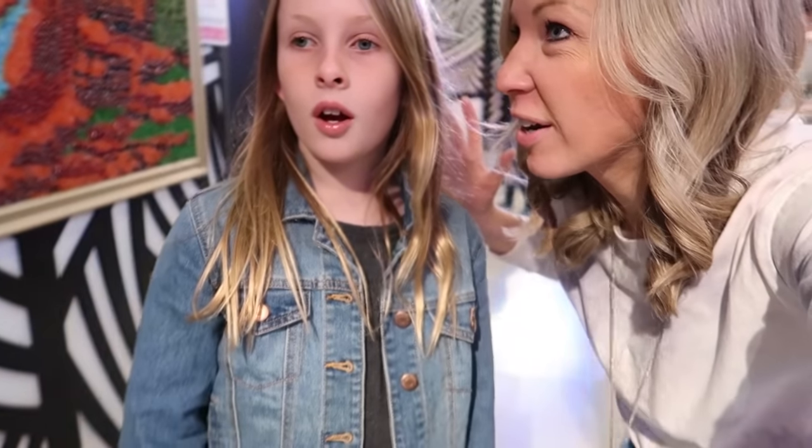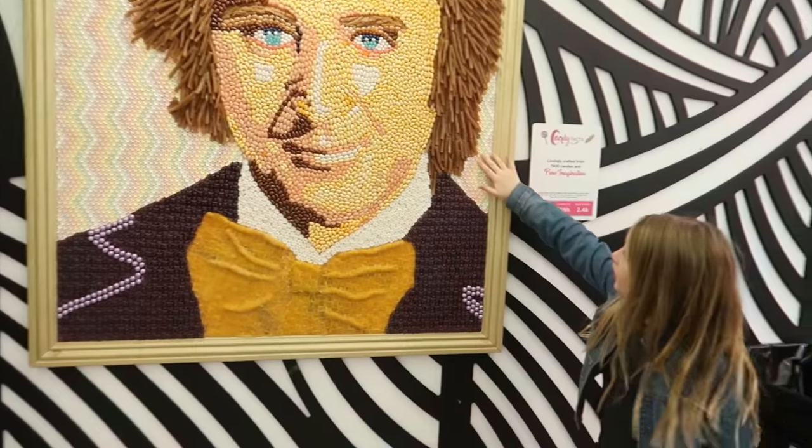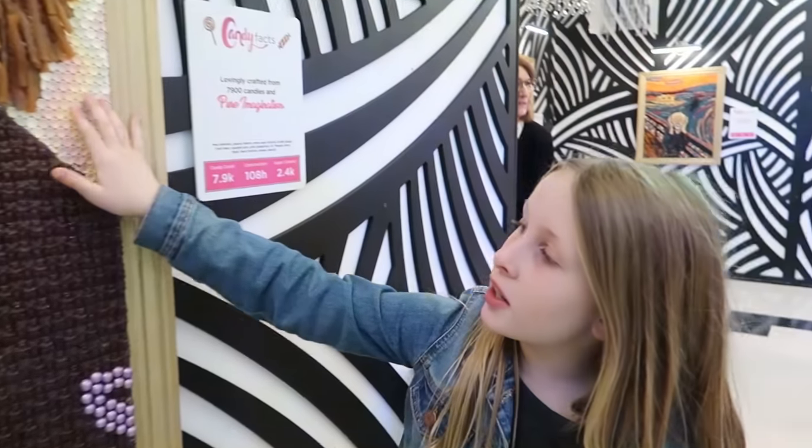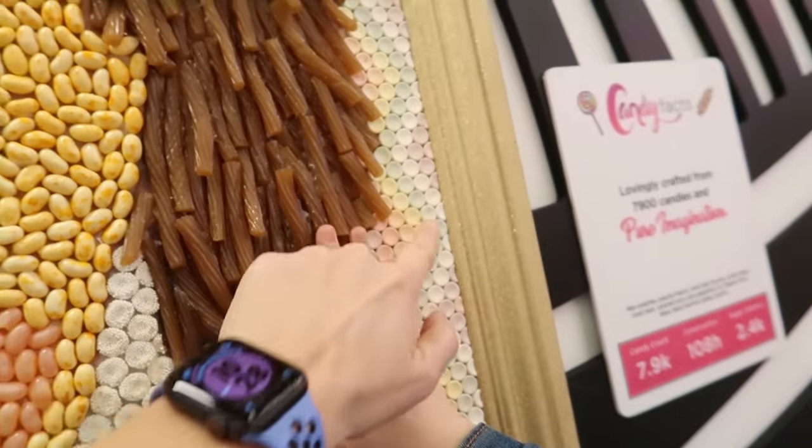What's your favorite piece of art here, Avery? I like Charlie, from Charlie and the Chocolate Factory. Show me that one. What is it made out of? Smarties, jelly beans, gummy bears, and licorice. That's crazy. Yep, jelly beans, Smarties, licorice.